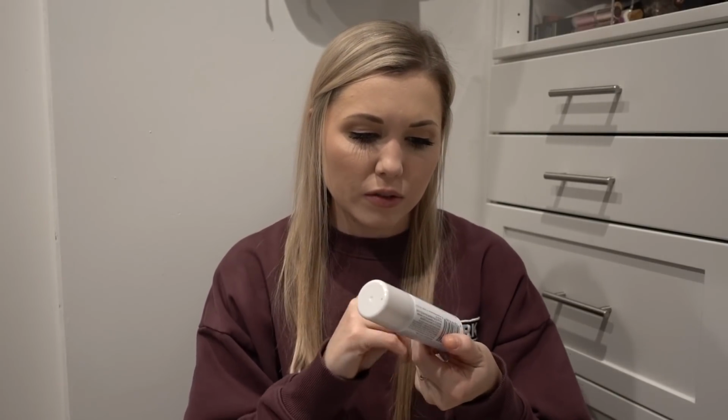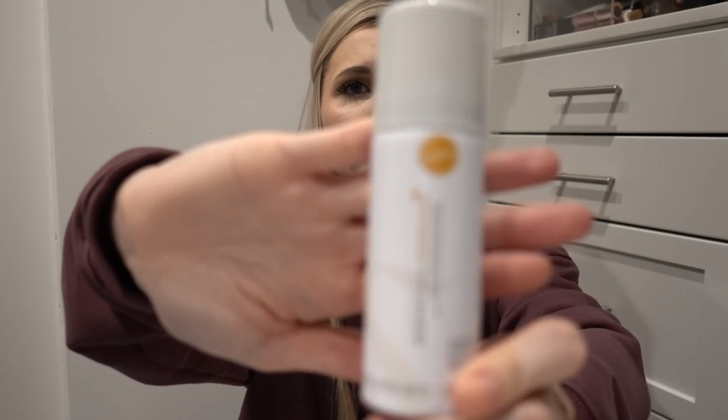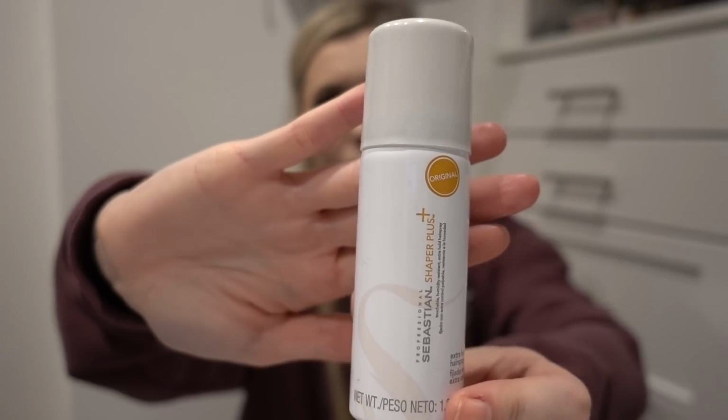Next up in here, I have another hair care product, and this is also a travel size. This is the Professional Sebastian Shaper Plus. Is that how you say it? This is just a hairspray. I got this as a travel size, I think at Ulta, and I used this to travel with, I think, when I went to Greece and probably somewhere else. I've had this for a while.